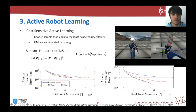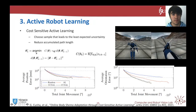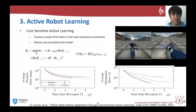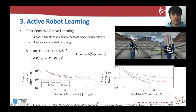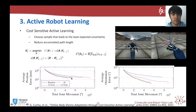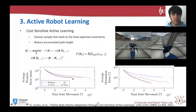There is another innovation here, which is an extra term that also penalizes big movements of the arm. So the robot not only selects good new positions for moving the arm, but also positions that are not too far away from the current position, and so it can also minimize the energy, the accumulated path length in this process. Here you can see that we can reach lower values on the error and also lower movements in the whole process.